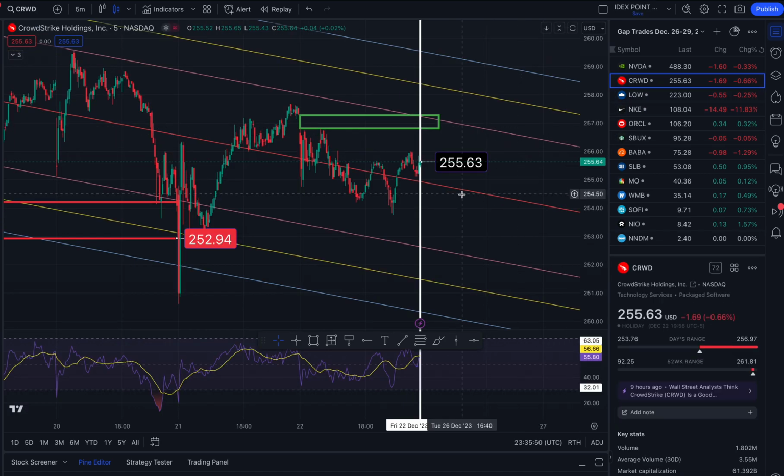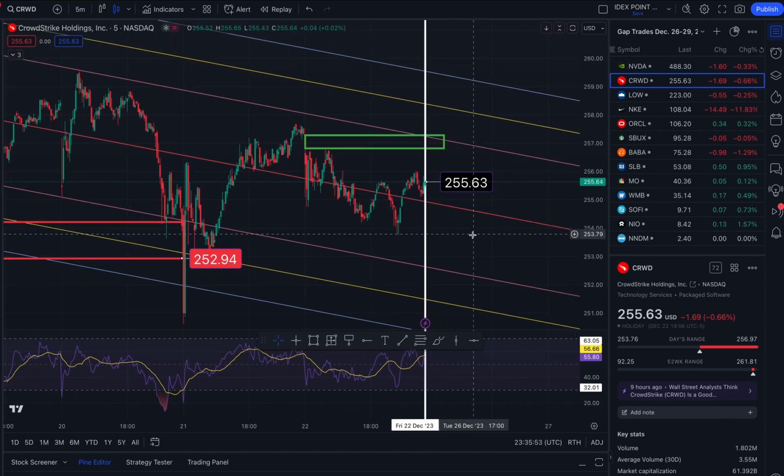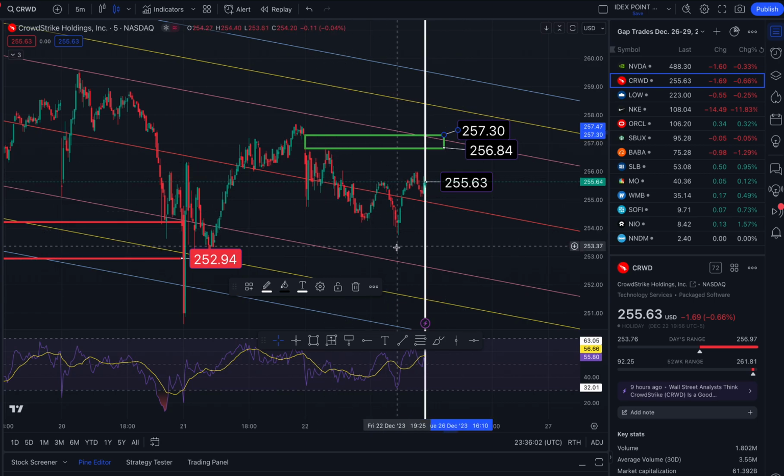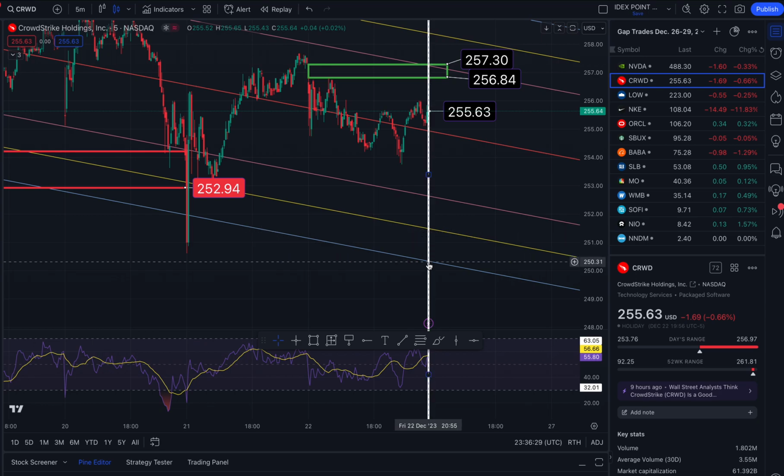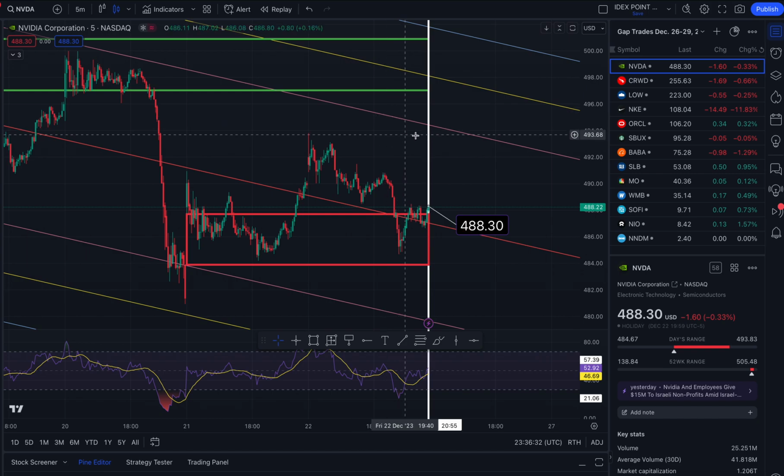The next one, CrowdStrike. We are at 255.63. This gap forms to the upside at 256.84, closes out at 2 standard deviations, 257.30, 258.40, and take your money and run, 259.53. 254.92, 252.64, 251.48, 250.31, and finally NVDA.